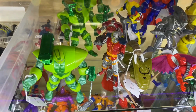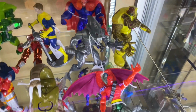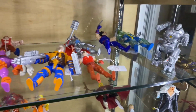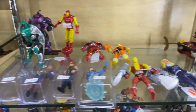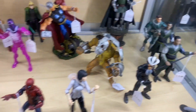Yeah. And then we got some more Marvel stuff loose here from Toy Biz from the 90s. $10, $5. Lots of cheap loose figures here in this section. So I'm definitely going to be checking some of these figures out and hopefully take something home with me from up here.